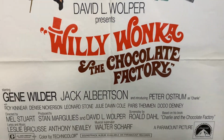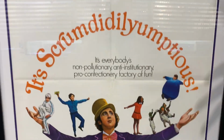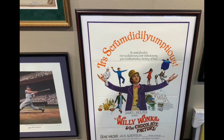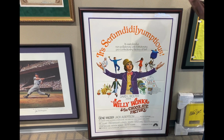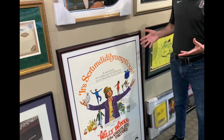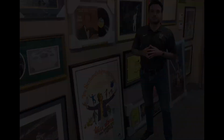And original movie posters, as we know, they're collectible because they were supposed to be discarded after the movie's run. So the studio, in this case Paramount Pictures, was supposed to send it out to the movie theaters, and after the run was over, they were meant to be discarded. Of course, some got out and they still remain just like this one, and it makes them collectible. So just a classic piece of entertainment history.